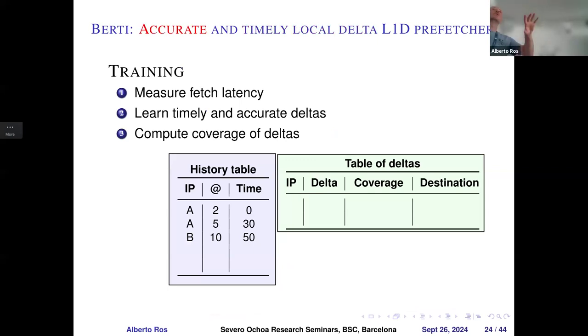And it's accurate. So how does all this work? How do we learn the deltas and how do we compute the accuracy? We have two tables: the history table and the table of deltas. The history table is all the accesses, all the misses, basically.